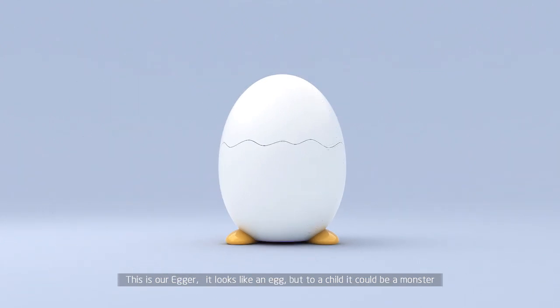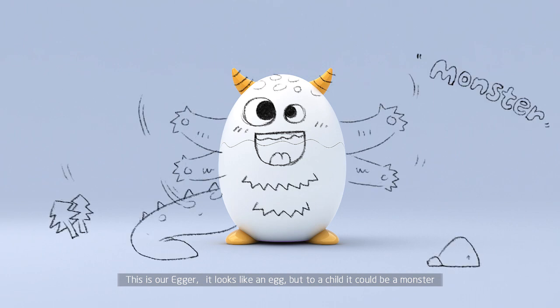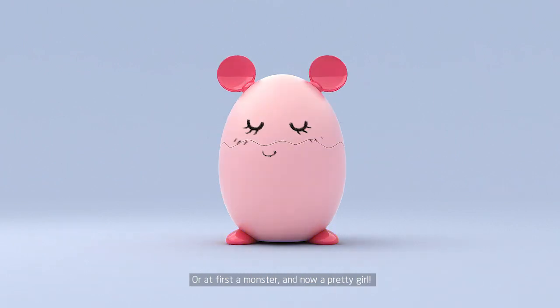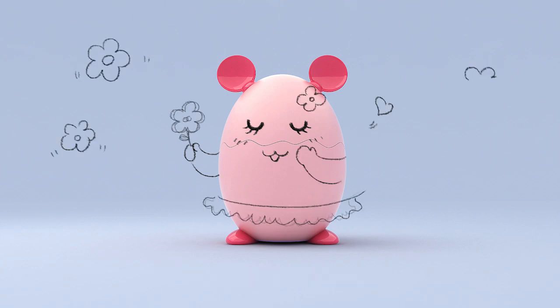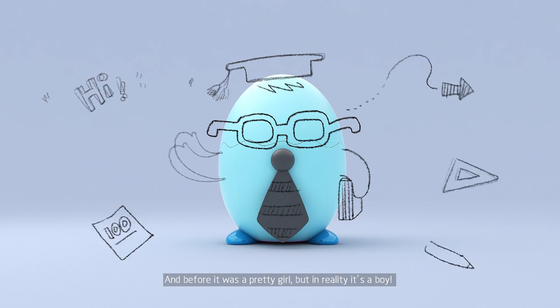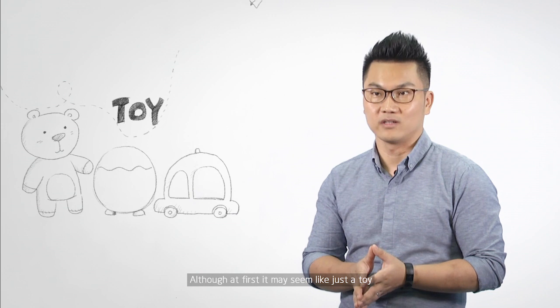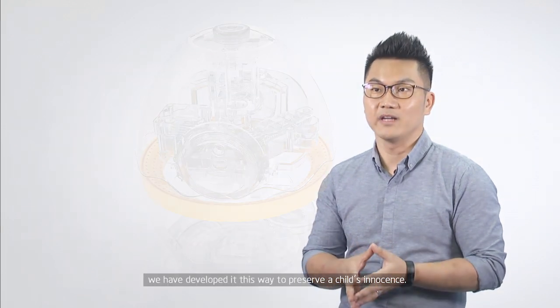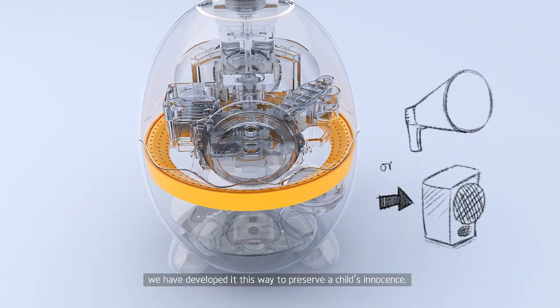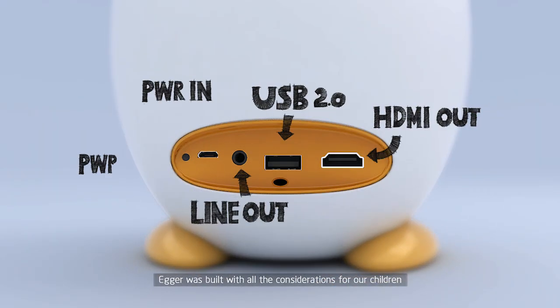This is our Agar. It looks like an egg, but to a child it could be a monster. Or at first a monster, and now a pretty girl. And before it was a pretty girl, but in reality it's a boy. Although at first it may seem like just a toy, we have developed this way to preserve a child's innocence. Agar was built with all the consideration for our children.